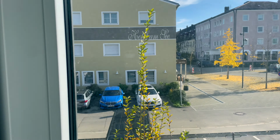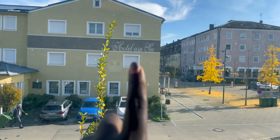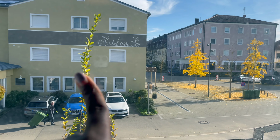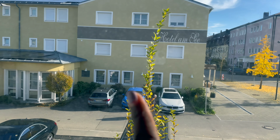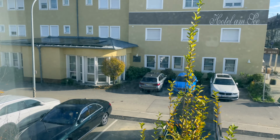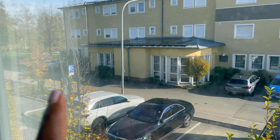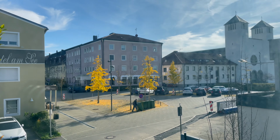And the views, basically. That is the main hotel. You go in there to reception. That's where breakfast is. I'll take you guys to breakfast tomorrow. I didn't go today. This is the parking, so we park here and we are at the lodge, which is a part of the hotel. So that's just the surroundings. But anyways, this is the room, guys.